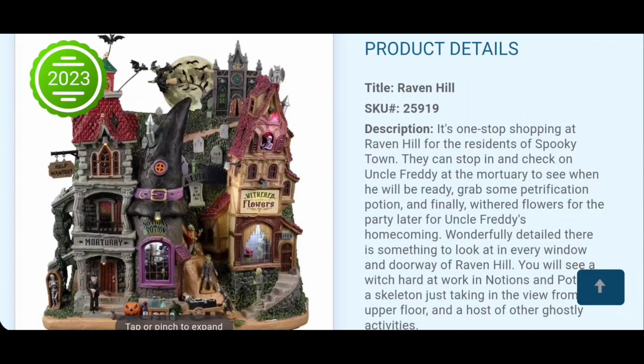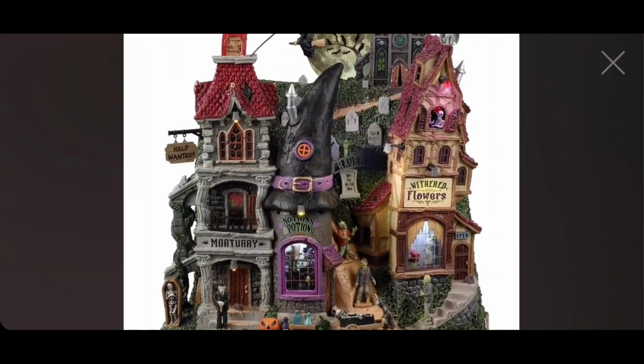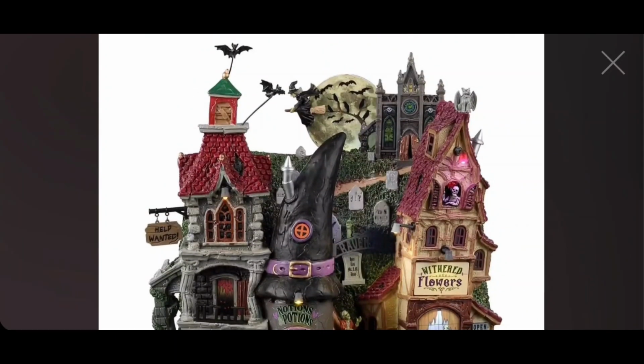This piece is Raven Hill. This one is a very busy piece. There's a lot going on in here, so let's try to break it down. It looks like up at the top, these bats are probably gonna fly around if I were a betting woman. Maybe this witch, I'm not sure. Again, I haven't looked at the video.